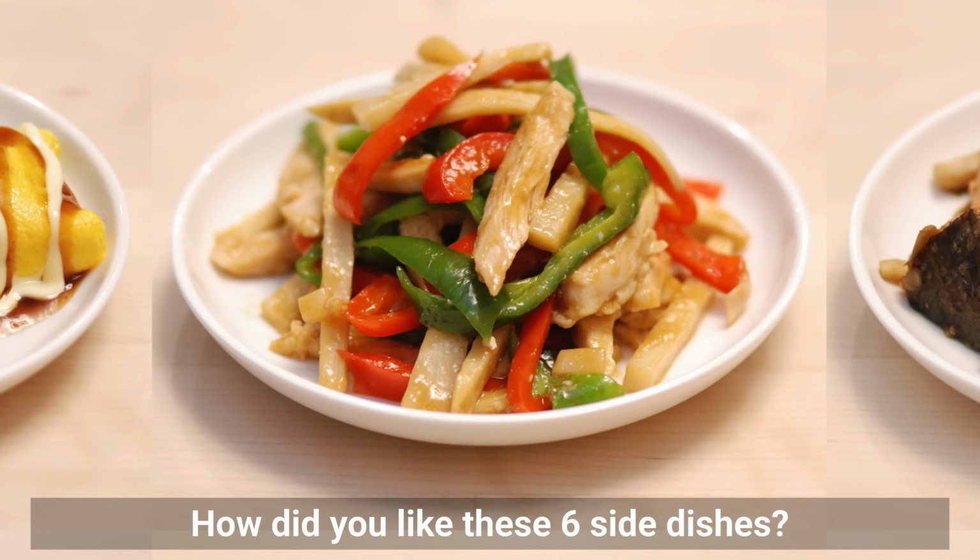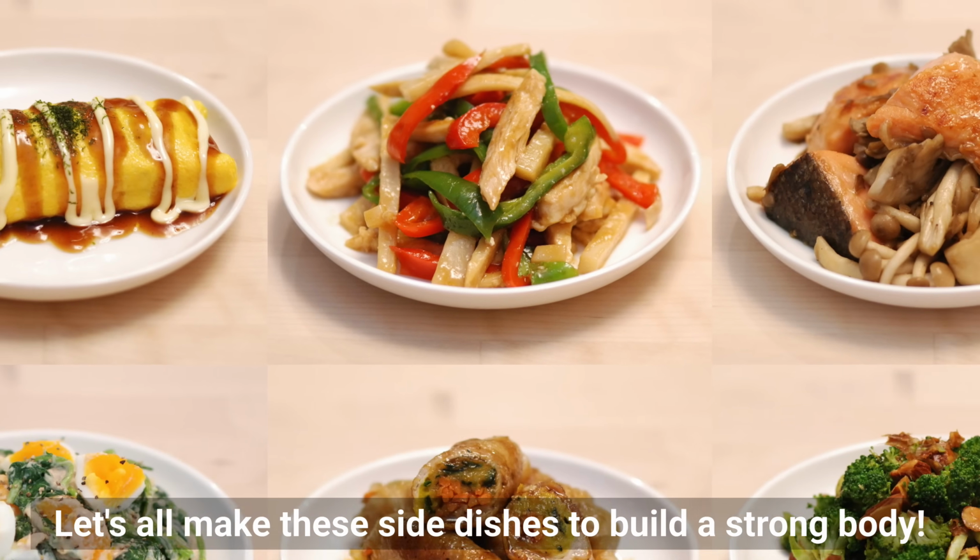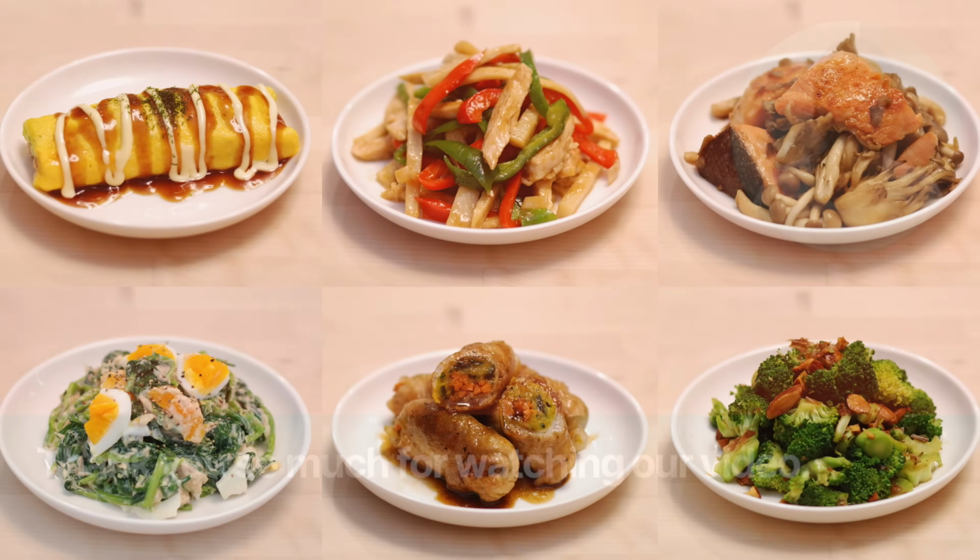How did you like these 6 side dishes? Let's all make these side dishes to build a strong body.